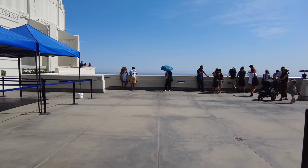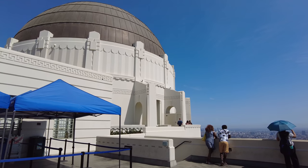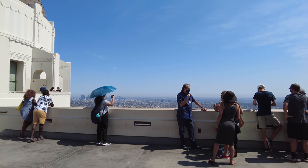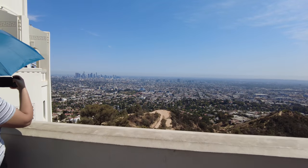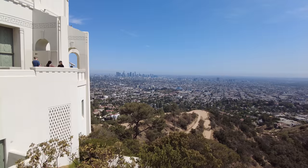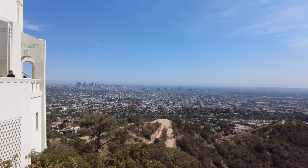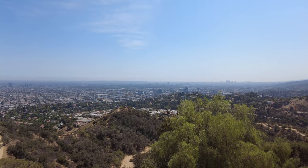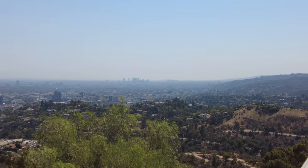Alright, so this is the West Terrace where we'll be able to see striking views of all of Los Angeles. Over there's the downtown Los Angeles skyline. And then we'll just pan over to the right. Sweeping views of the whole metropolitan area. I believe over there is the skyline of Century City.